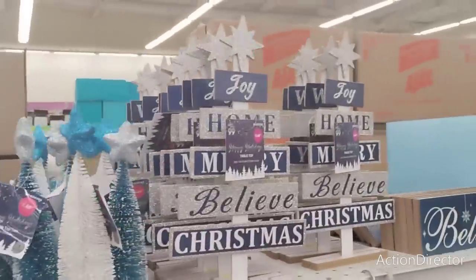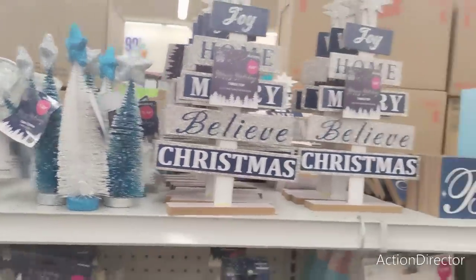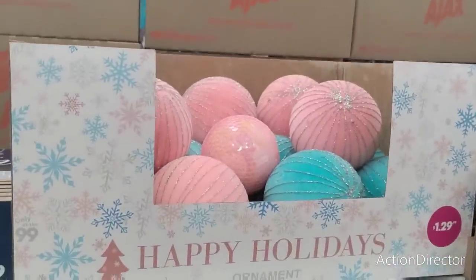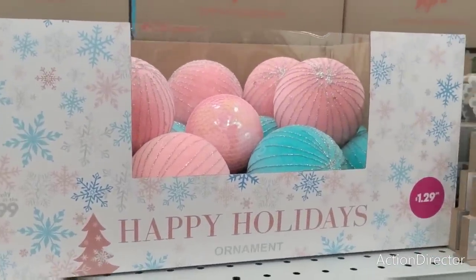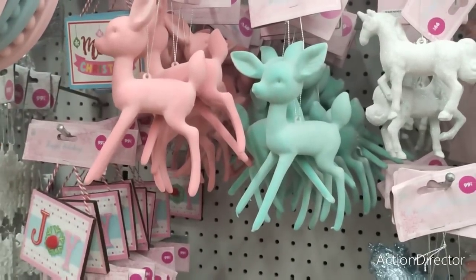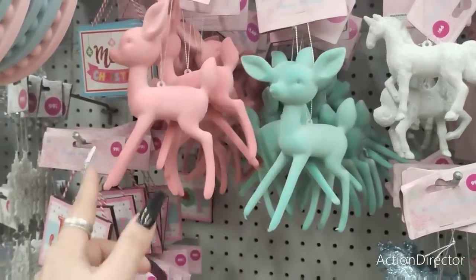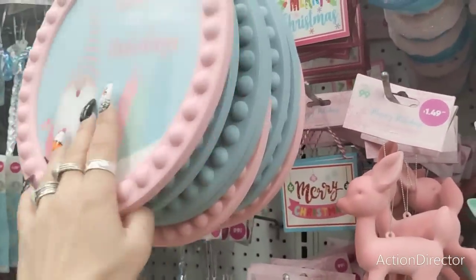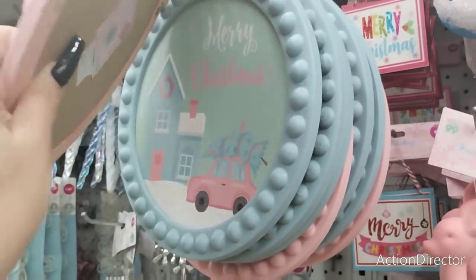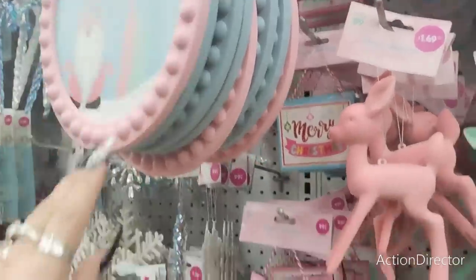This is $1.49. Looks like we're going into like their happy holiday, more like a winter wonderland. Fun vignette. It's kind of like a candy land, winter wonderland. We're going back with the vintage with the teal and the pink. Gnome for the holidays. This is a cute sign. $2.99. Merry Christmas. Yeah, the pastel pink, the baby blue.